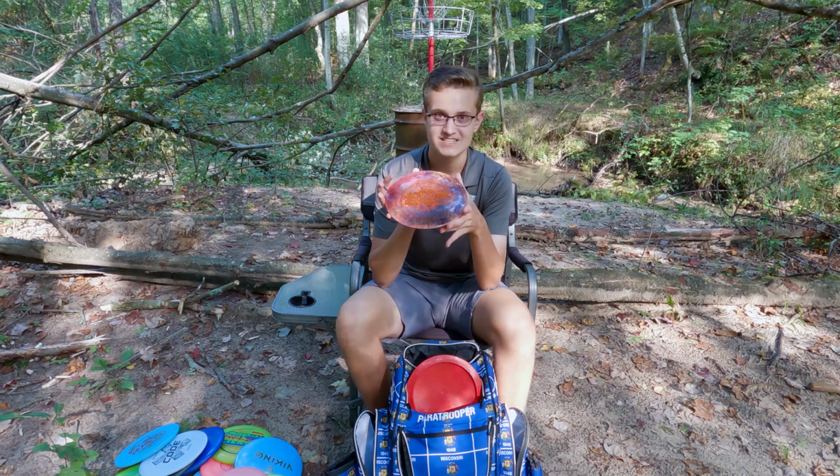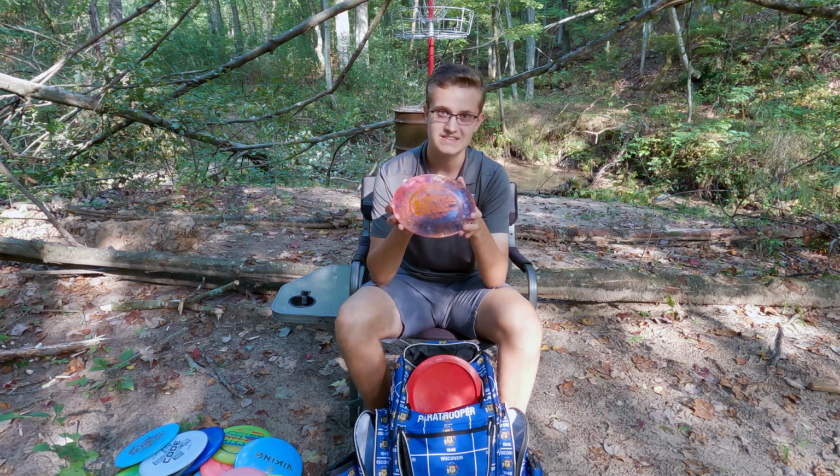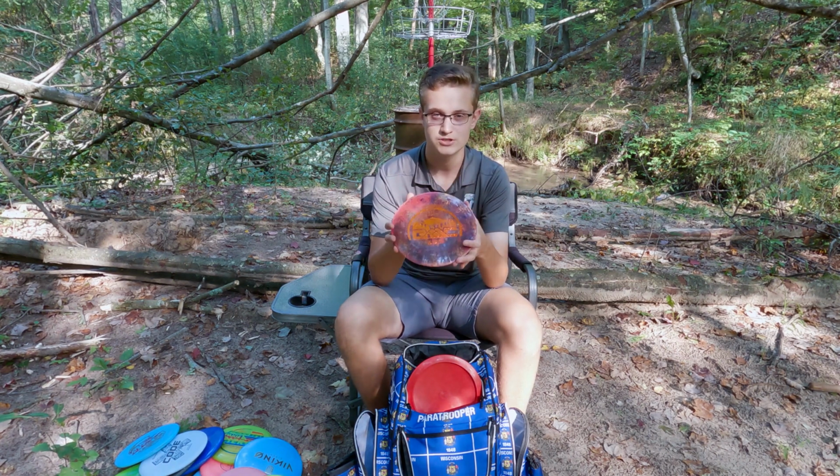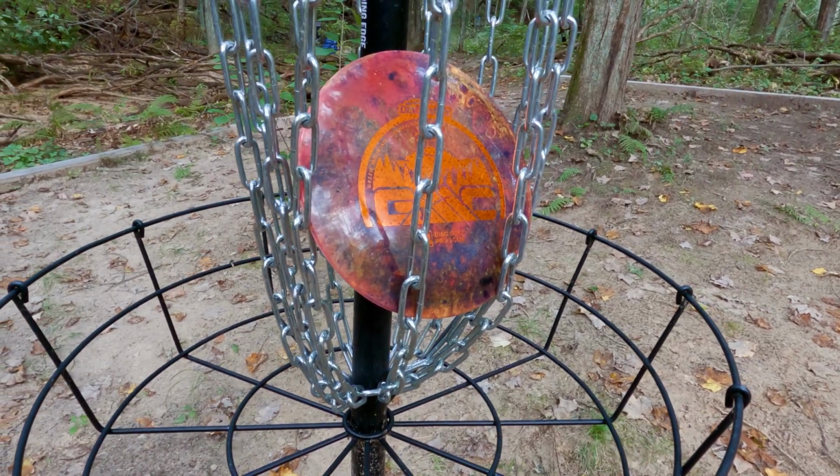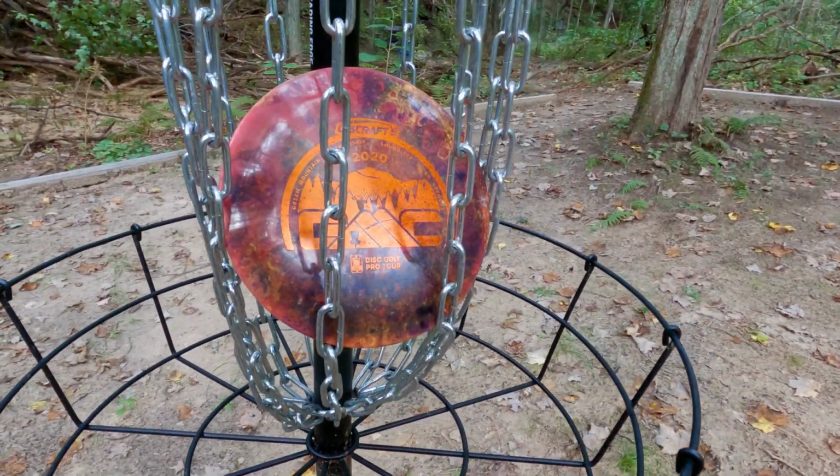Next up is a new addition to my bag, and that's an ESP Undertaker with the Green Mountain Championships stamp. This disc has a super awesome die. I love throwing it, even if it doesn't go where I want it to.